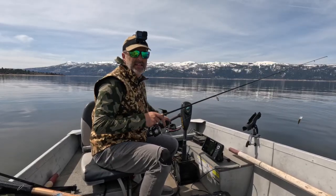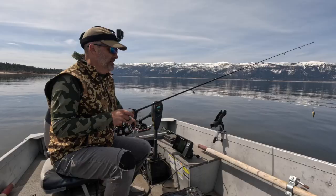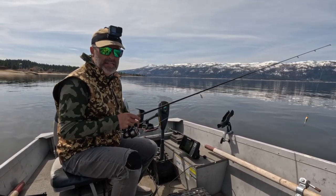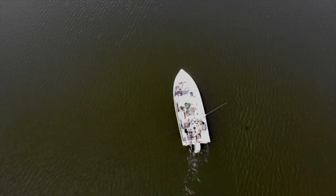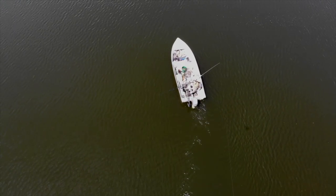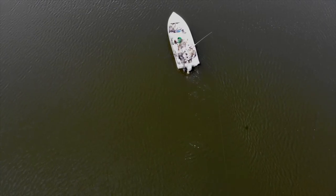I have a lot of friends that don't get to go fishing, and this is one way that I can bless them, is by keeping a few for them. I'd say 90% of the year I release what I catch, but I know I'm not the only one who likes a fish fry. You'll see me throwing some back, keeping some, a little bit of everything.